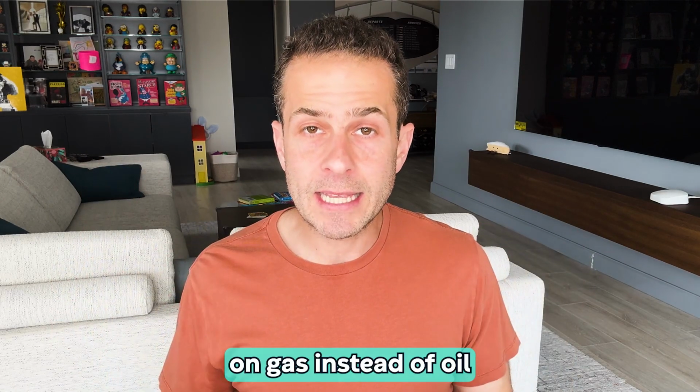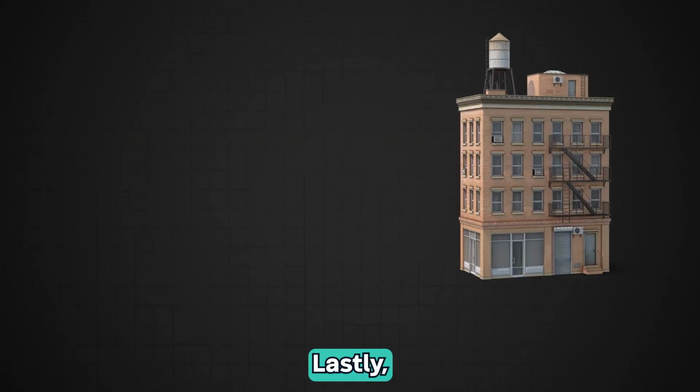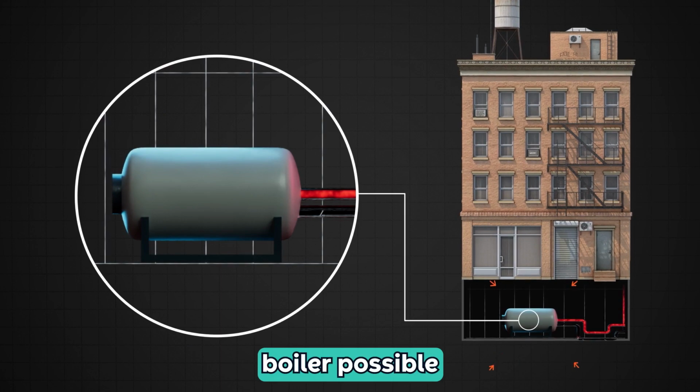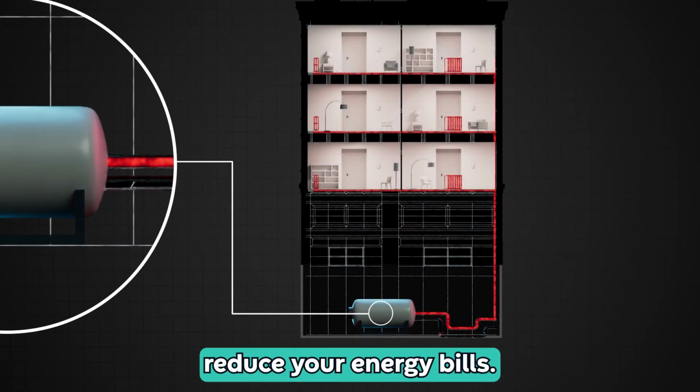By then running on gas instead of oil, you're further reducing your carbon emissions. Lastly, making sure you're choosing a boiler that's the smallest boiler possible that will sufficiently heat your building is going to substantially reduce your energy bills.